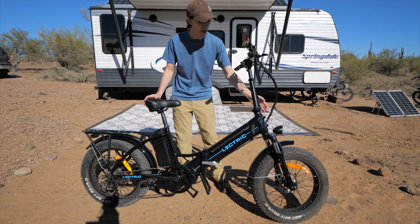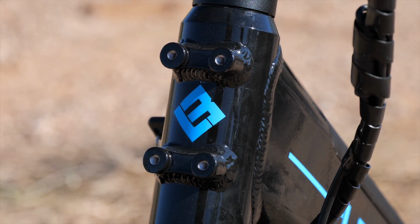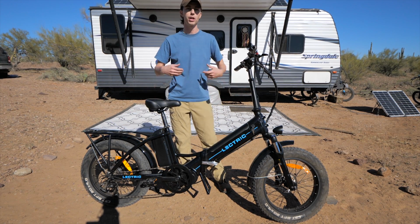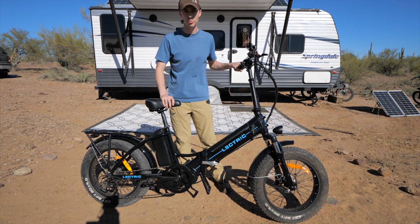And then of course, this bike does have a spot up front to mount a basket, as well as a basket to the back, so that you have plenty of room to put in groceries or whatever you need to take with you on your commuting trips.